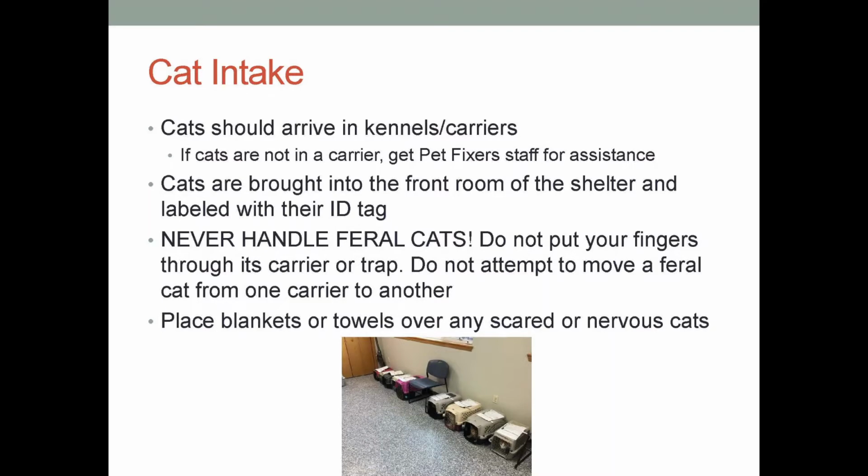Cat intake. Cats should always arrive in kennels or carriers. If cats are not in a carrier, we can get a carrier for them that they can borrow for the day. And the cats should be in the plastic crates. The vets don't like the fabric ones or the wire kennels. We do need the plastic crates for them. Cats are brought into the front room of the shelter and labeled with their ID tag.